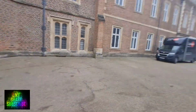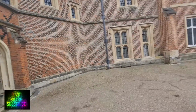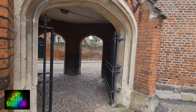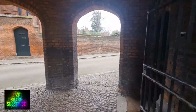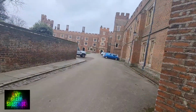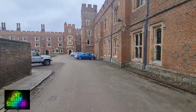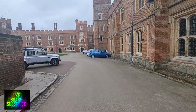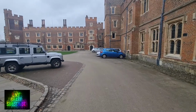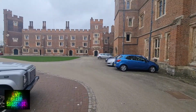And what you do, so this is the back end where I walked from. And if you walk through this little archway, turn right, and then look at this. This is like a set, isn't it, of a movie, like Harry Potter or Downton Abbey. You can actually walk through here. This is all public access, by the way. So come down and walk through.